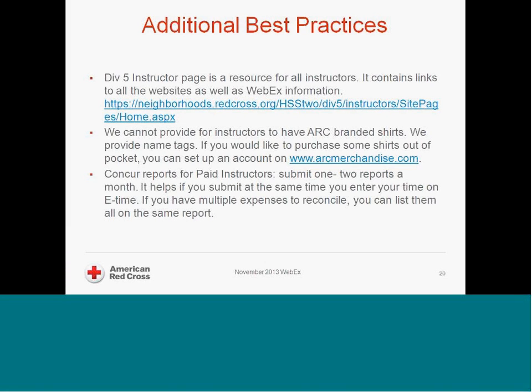Next point, we cannot provide for instructors to have ARC branded shirts, but we do provide name tags. So if you do not have a name tag, or if you're new, make sure that you check with the training specialist to find out if a name tag has been ordered for you.